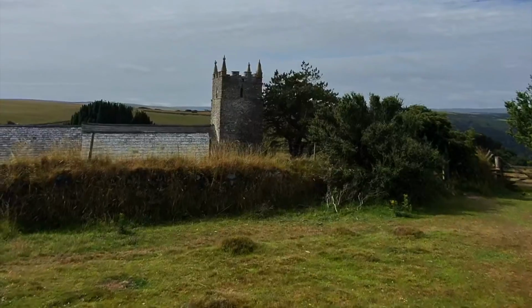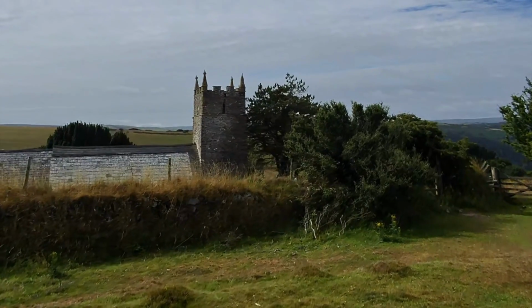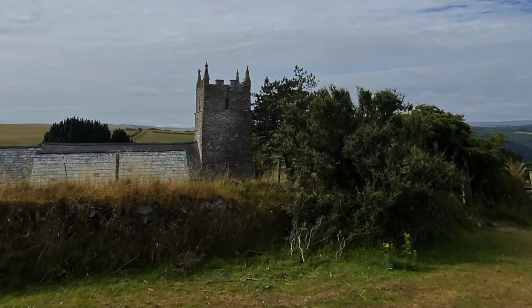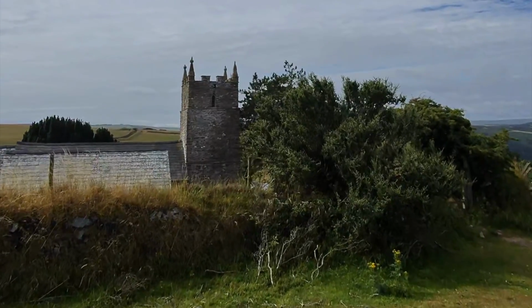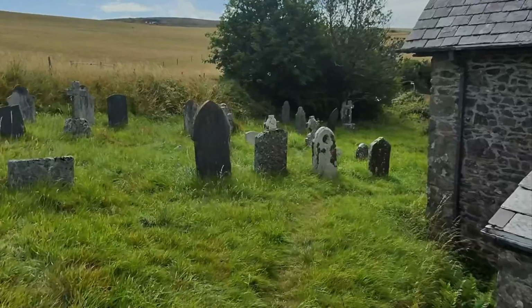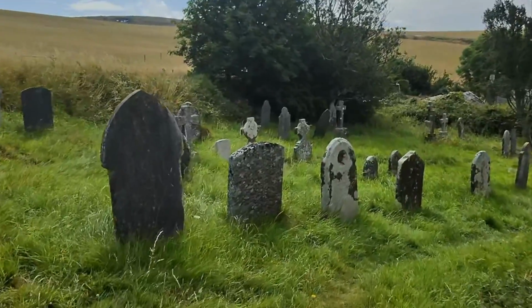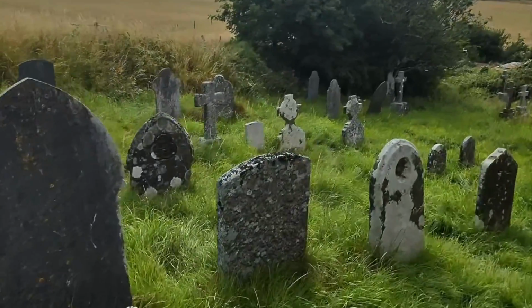Much better idea. Interesting spikes on top of that wee tower there, because 3 of them have got like a ball at the top and one of them hasn't. I wonder if that's for any significant reason, or if it's just his ball's just fallen off, so to speak. According to the sign at the other entrance to the graveyard, there is a you-know-what here. So alright, I've just seen the you-know-what that's here somewhere.